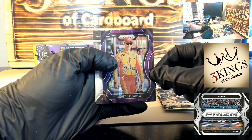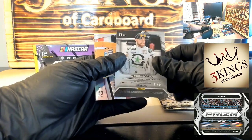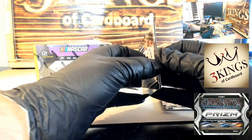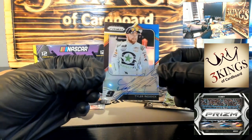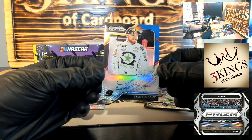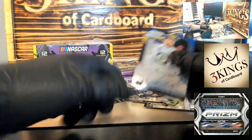Purple Flash, Joey Logano, auto right behind it. Tyler Reddick, ooh, we got another rainbow. 21 of 24. Dale Jr. sticker. That one doesn't show up as bad on that one. 24. Yep.